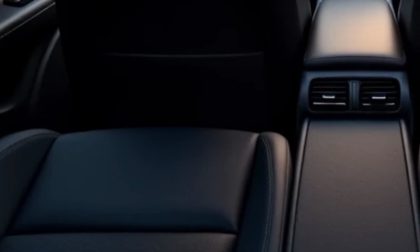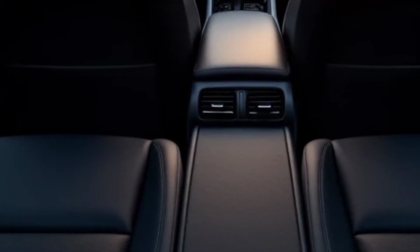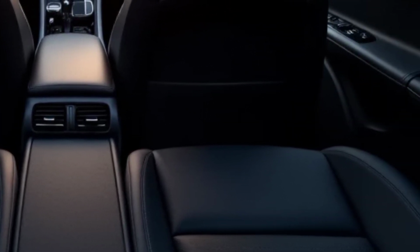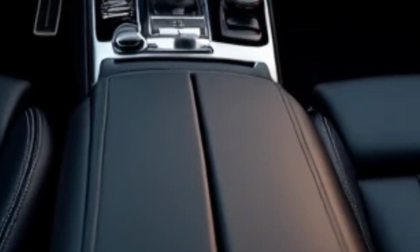Seats. Inside, the RS7 delivers a luxurious and sporty experience. The RS Sport seats are wrapped in Valcona leather with honeycomb stitching and RS embossing. They're power adjustable with heating, ventilation, and optional massage functions. Designed for both long-distance comfort and track day support, these seats strike a perfect balance between luxury and performance.